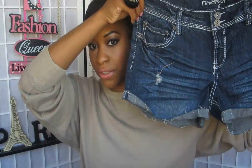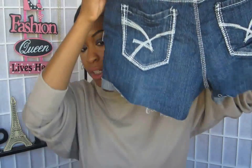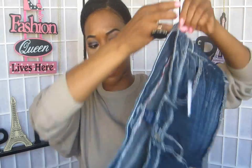Got me some more shorts for the summertime. And they look short, but trust me, they're not really that short. And they fit really nice. And these were only $3.